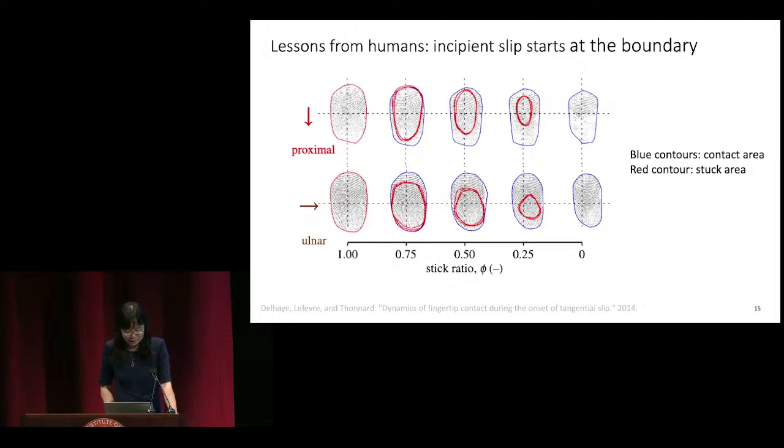Specifically, we use the stick and the stick ratio to measure whether slip is likely to occur very soon or not. If the shear force is very small, like if we're squeezing really hard, your entire soft fingertip is actually stuck on these objects. But if the gripping force is relatively smaller and the object is slowly moving away, then there are some areas on your fingertip that are not stuck on the object anymore. And as humans, we can measure this information and use it to tell whether this grasp is successful or not. So can we use the sensor to do a similar thing?